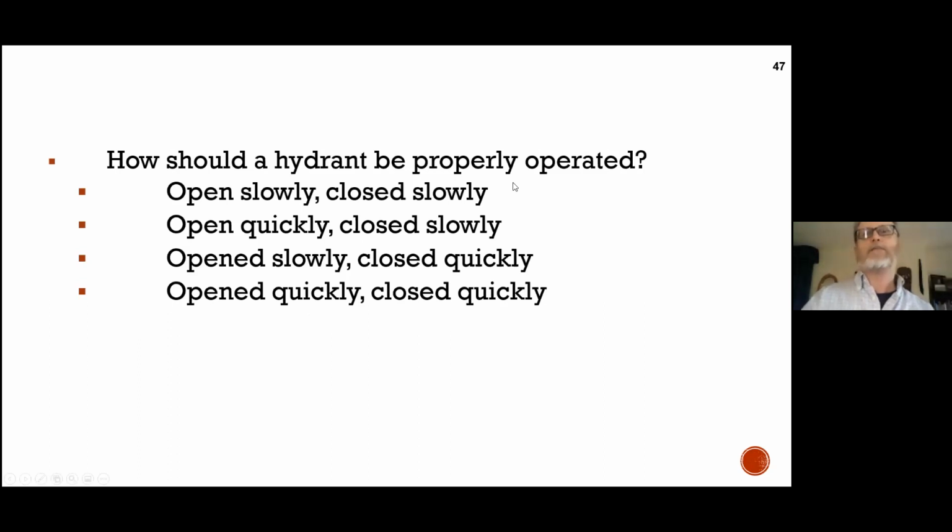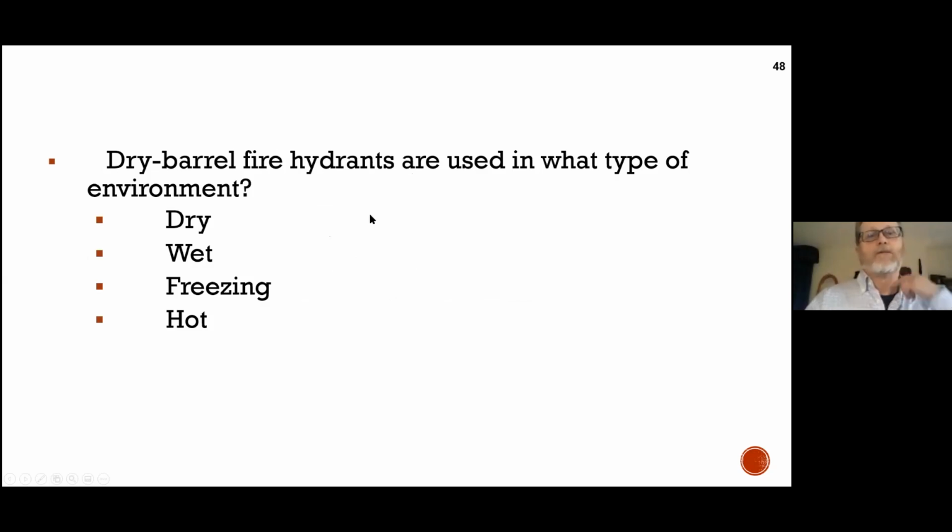How should a hydrant be properly operated? When we talk about flushing in the next little while, we will talk about making sure that when we're moving high volumes of water through the water system and using hydrants to do that, it's really critical that we don't create water hammer, right? We open the hydrant slowly. We have to open it fully because we don't want that drip valve, if it's a dry barrel hydrant, to be impacted, but it's really critical to close the hydrant slowly, right? We talked about this.